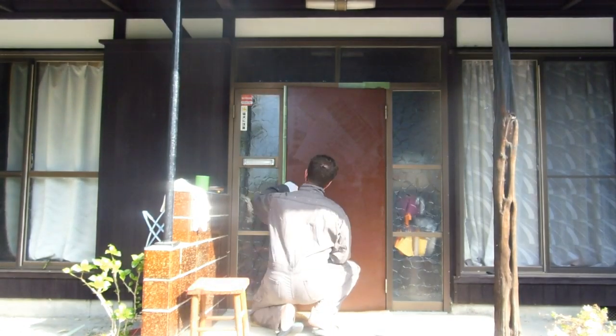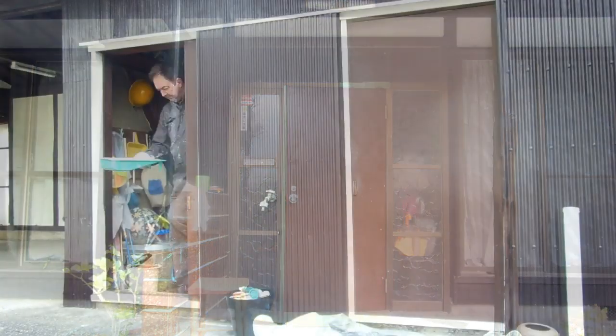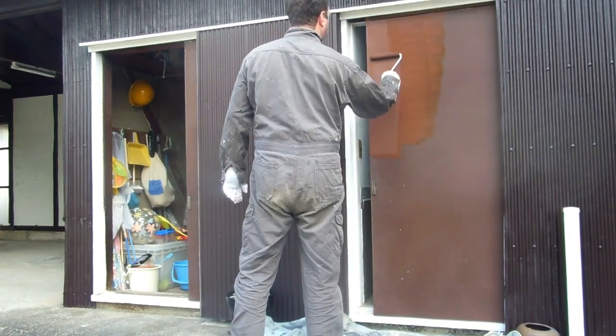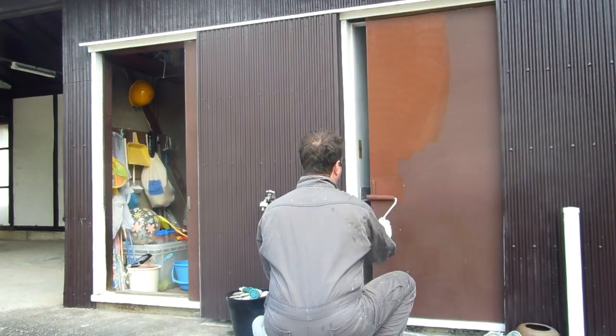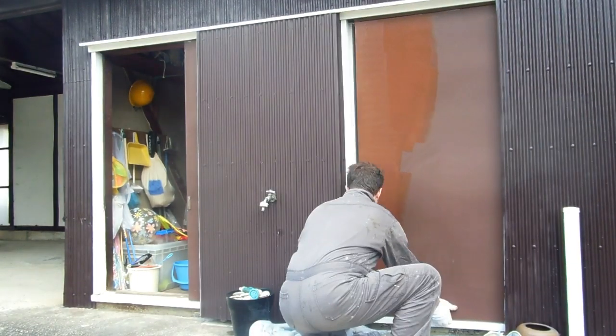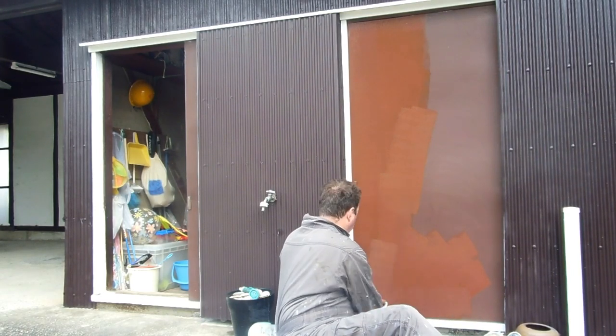So I gave the door a coat. It's funny material, it's tin, it's horrible to paint. And then there was a bit left over, so is there enough there to do this door as well? There's a toilet in there, some of you might remember, the outside toilet. There's probably enough to do this door too. Okay, we'll do this door as well.